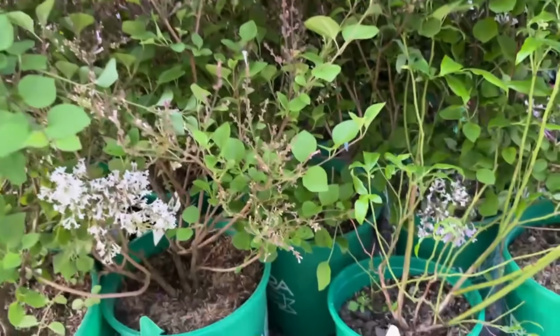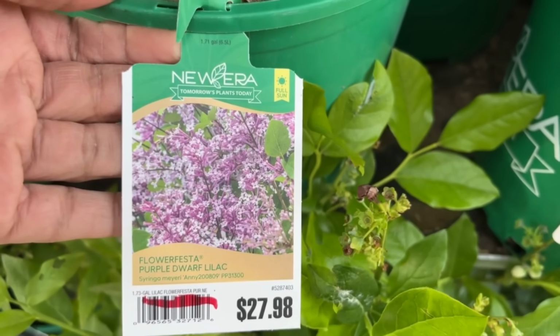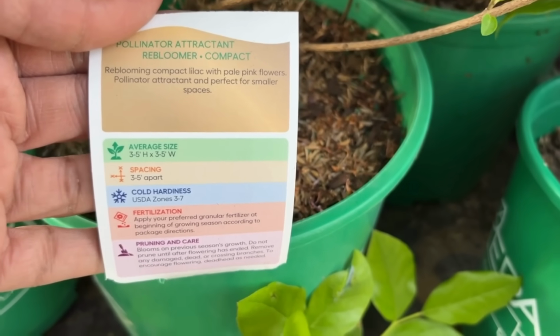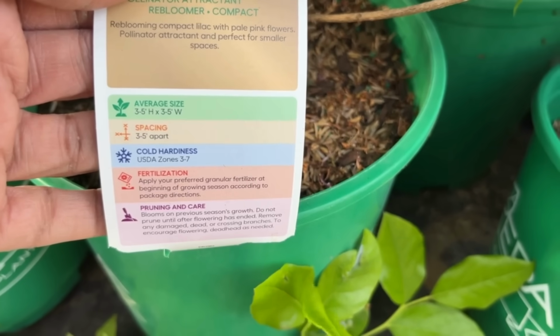And here we have a purple dwarf lilac. Lilac smells so good. This will get 3 to 5 feet tall and 3 to 5 feet wide. And this one is a reblooming compact lilac with pale pink flowers, and the pollinators love it. And it's hardy from zones 3 to 7.